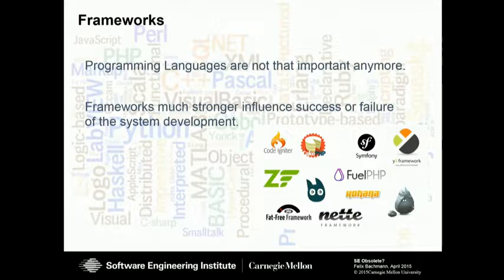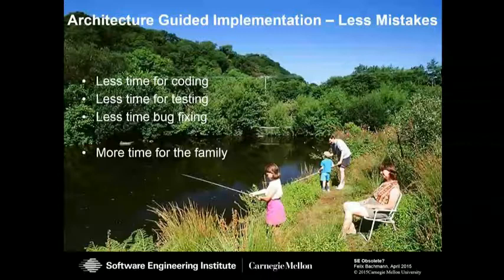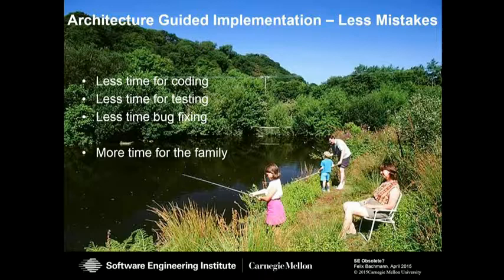Your value as a developer is now how well you understand the frameworks that you have to use, not the language that you use. So take that into account. But you also now have to deal with that architecture here, which limits your freedom. So when you look at that, would you want to be a developer? Well, actually, you may. What does it buy you? You get some kind of framework. But the intention of all of this is to make your life easier and simpler, make it quick, and have time for your family, to spend time there and not in coding or testing.